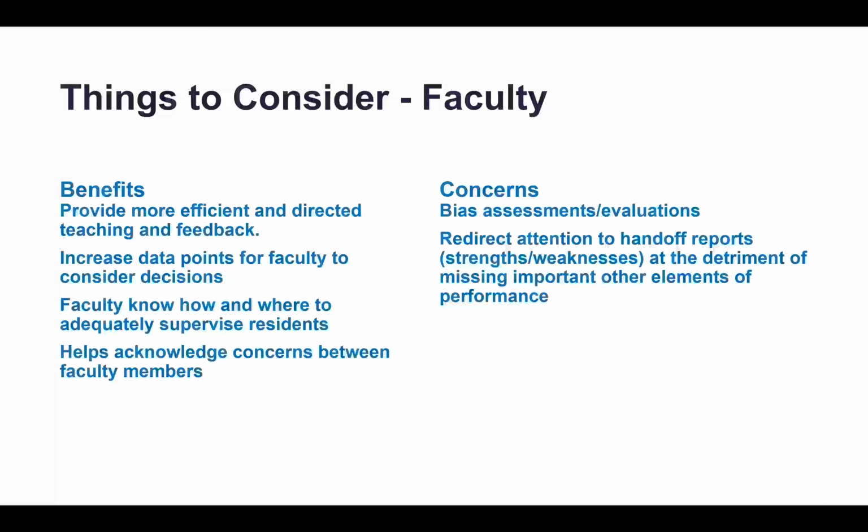And some common concerns are, again, the risk for bias in your assessments and evaluations. And attention can often be directed to specific weaknesses at the detriment where you're missing other important things that residents and students have strengths in.